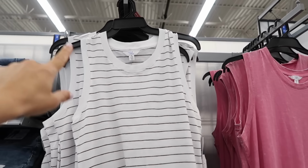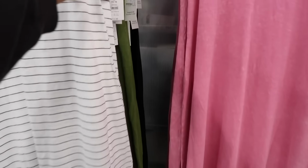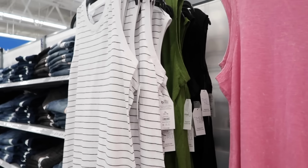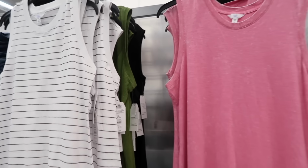Time and True, it has that crew neckline, sleeveless, longer length, that same fit through the back. These are only $13.98. It also comes in the green, black, and pink.